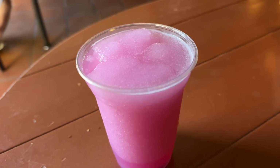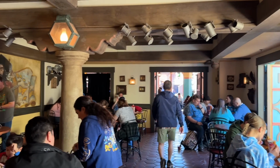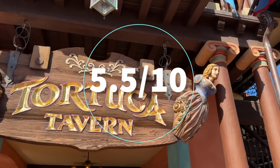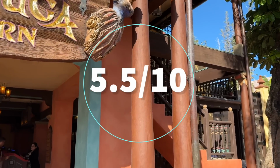But again, this drink may not be something your kids are jumping to try, especially if they're not big on those floral flavors. It might taste a little bit perfumey to them, so try it first yourself and see if they'll like it. Rank 5.5 out of 10.